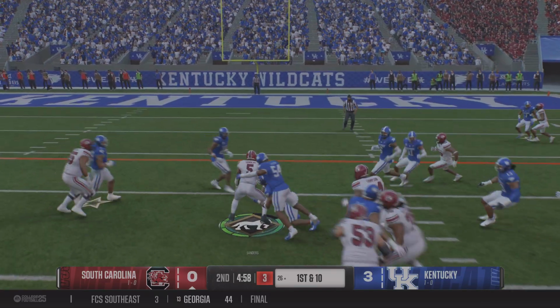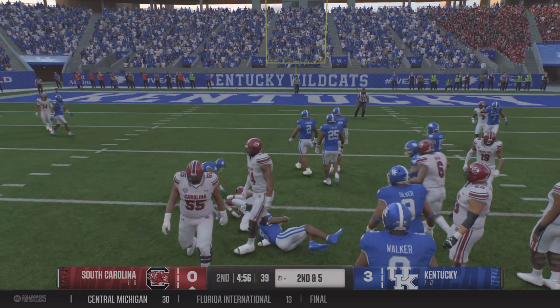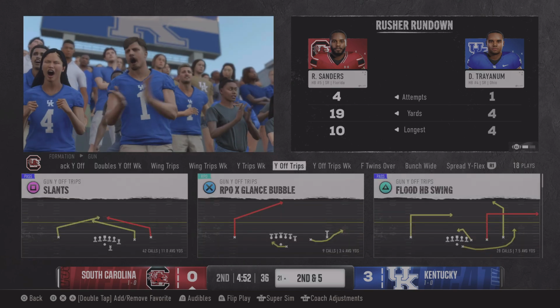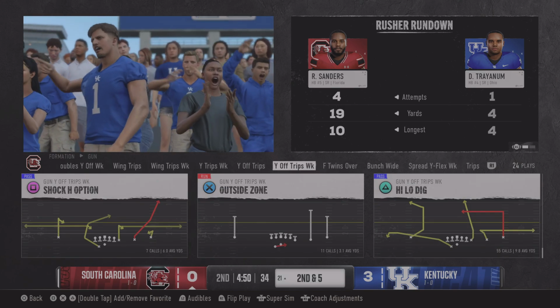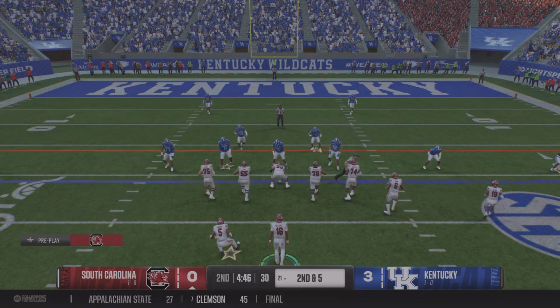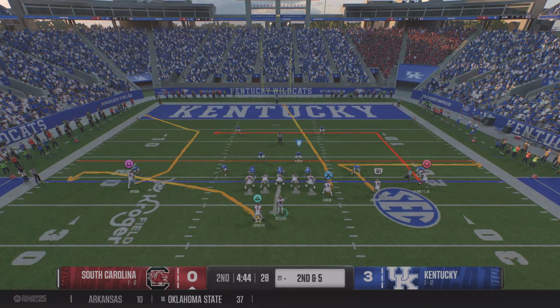From the gun, running back gets the give. I like it. Just frustrate the defense. Get that 5 to 6 yards. Make them honor the run. Make them know that you're willing to run the football and run it effectively. Halfway there on first down, it's 2nd and 5.